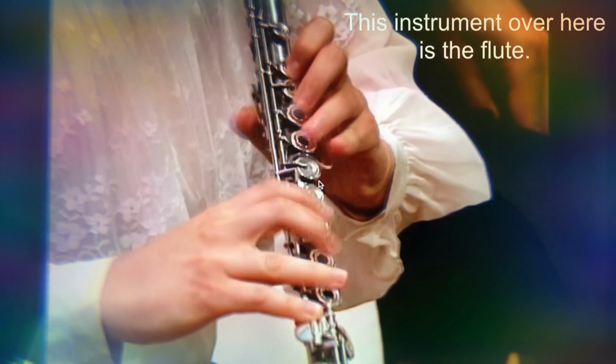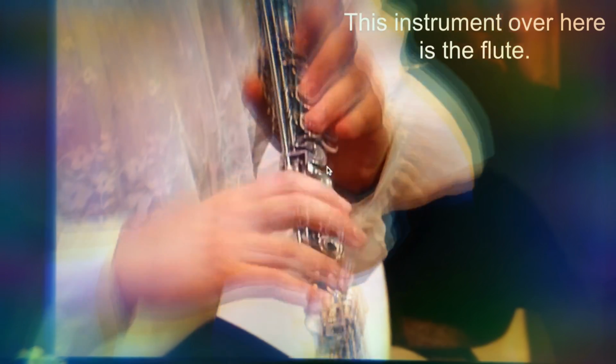Correctamundo! That's the flute. It's usually made of metal. When you blow into the flute to play it, only your bottom lip touches the instrument. Listen to how a flute sounds.